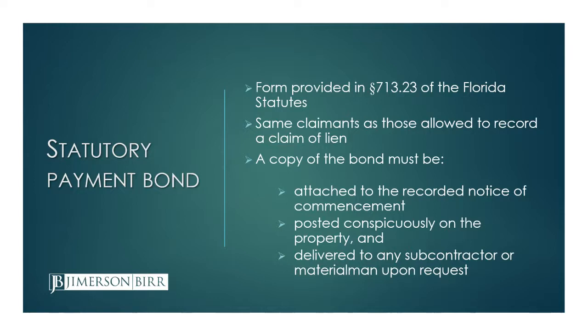A copy of the bond must be attached to the recorded notice of commencement. That's generally where you as a sub or supplier will go to find the bond and determine whether a bond is in place or not. The law also requires the bond to be posted conspicuously on the property, but in practice, I have found that is rarely done. But importantly, you as a sub or supplier do have the right to request a copy of the bond. That would happen if you suspect that there could be a bond in place, or you've heard that there's a bond, but it's not attached to the notice of commencement.